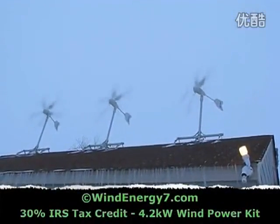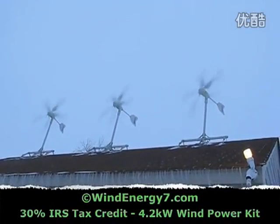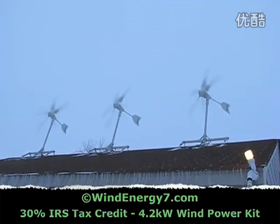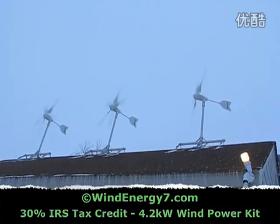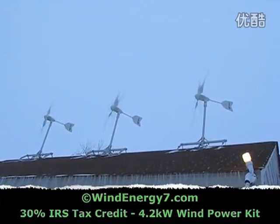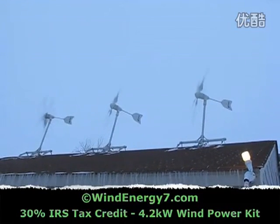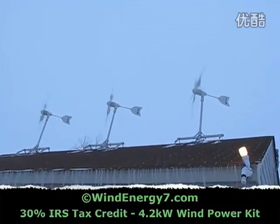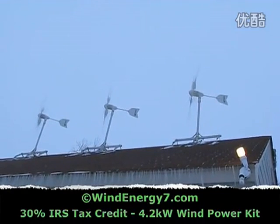It's been freezing here for, I don't know, well over a week, every day. We had one day where we had freezing rain and an ice storm that was 1 degree with a 10 below zero wind chill. And these windmills hadn't stopped turning the whole time. During the winter, they're very perpetual. They hardly stop, and that's one of the reasons they don't ice up.